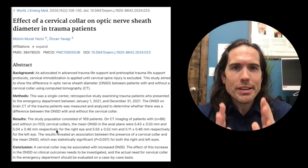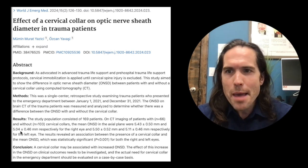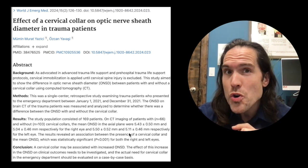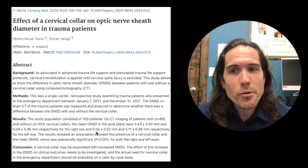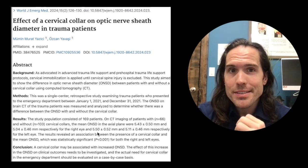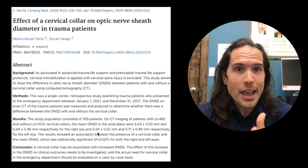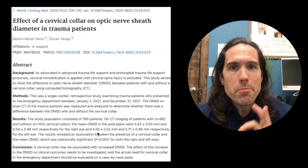What they found in the normal individuals, that was people who were not wearing a cervical collar, is that the average nerve diameter was measured as 5.04 and 5.11 millimeters total. However, the people who were wearing cervical collars, their optic nerve diameter was 5.43 and 5.50 millimeters. In other words, a 7 to 8% increase in the total diameter, which I know seems relatively small, but when we're dealing with something very, very sensitive like the brain, a 7 to 8% increase of diameter, of swelling, of abnormal fluid flow can make a very profound impact.